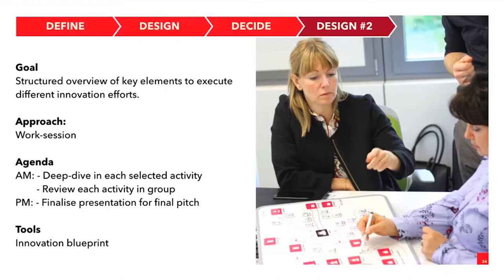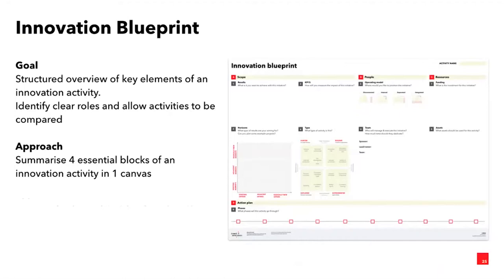The way you can do that deep dive on each activity is by using a tool like the Innovation Blueprint. Let's take a look at the Innovation Blueprint. The goal of this tool is basically to create a structured overview of the key elements of an innovation activity. So it summarizes four essential blocks of an innovation activity in one canvas. This allows you to compare, for example, an innovation accelerator with a community of practice. So this is a simple way to say these are all the building blocks of a proper innovation activity.